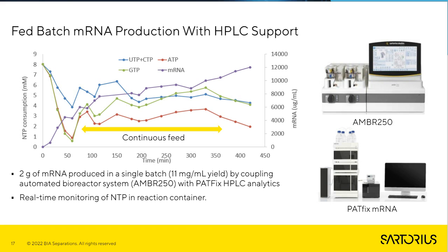So at the end of one of these processes in this 250 milliliter reactor vessel with, let's say, a working reaction volume in this case of around 200 milliliters, we can achieve a yield of approximately 11 grams per liter in the IVT reaction. So it gives us roughly 2 grams of messenger RNA, which we need to then purify.